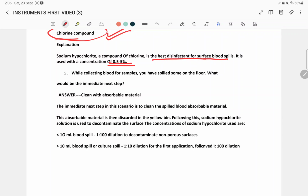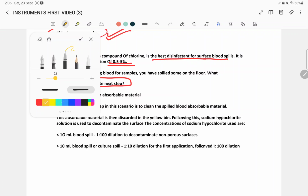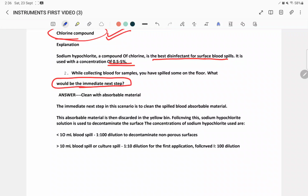So the next thing they asked, the next year actually they asked a similar question. While collecting the blood for samples, you have spilled the same on the floor. What will be the immediate next step? See, here the answer changes. It will not be using the chlorine compound.